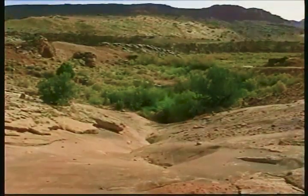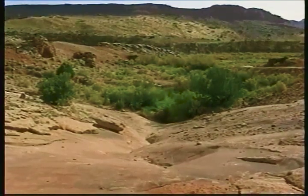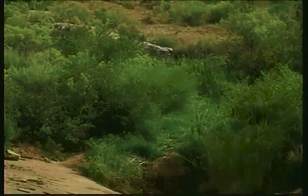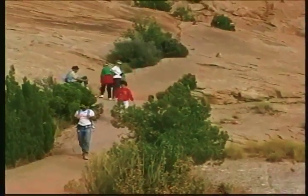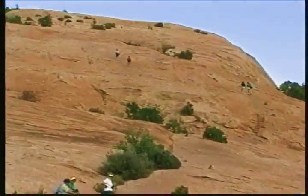Descend from the first ridge and cross a draw which centuries of rainfall have sculpted into depressions known as potholes. Here desert plants thrive in an otherwise arid plateau. Just beyond this splash of green, it may be a good idea to take a brief rest before heading up the steepest section of the trail.